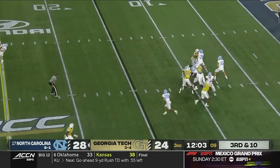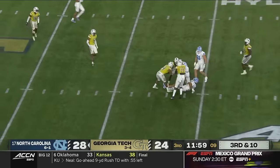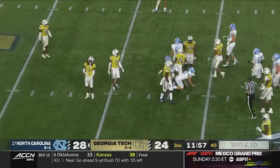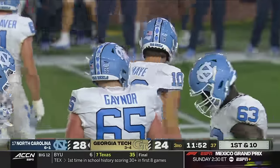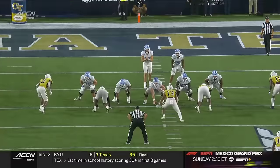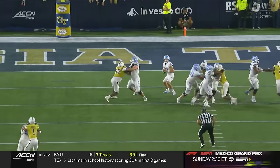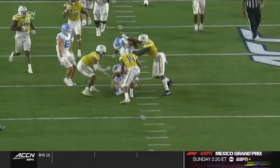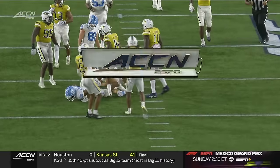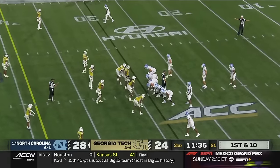Here's May from the pocket again. He'll escape and has the first down and then slides down at the 29. That will be enough to convert the play and keep the drive alive. Yeah, and it's another good job of May when he doesn't like it, to feel it. It just kind of opens up for you sometimes as a passer, and that's an area of his game that he's definitely improved upon, of not taking unnecessary hits.